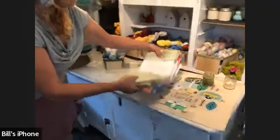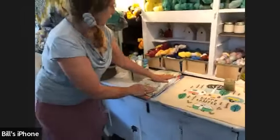Here's another. This is called the beast, an Angora goat. So there's that. And in here, more yarn. This is the really big chunky yarn.